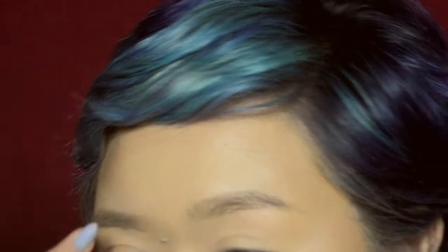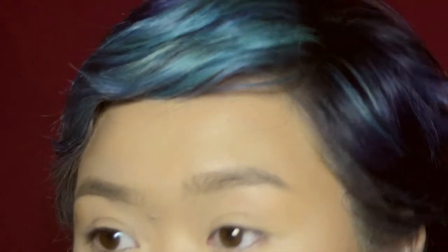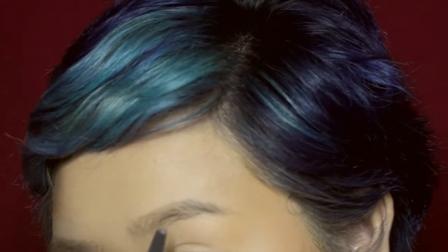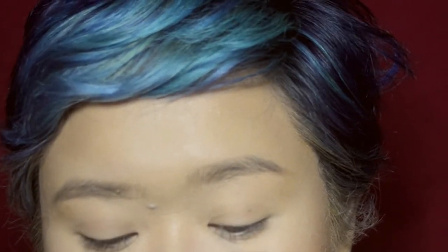So yeah, and I like to put in little hair strands in the front, just for a little dimensional effect. Next up, I'm gonna do the eyes. So I know it's an everyday look and I have eyeshadow going on, but trust me, it's just a wash of color so that it looks much more dimensional.